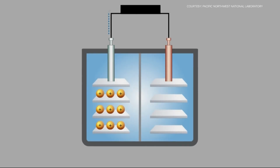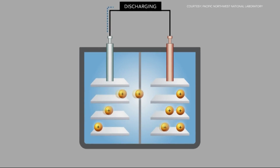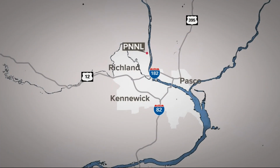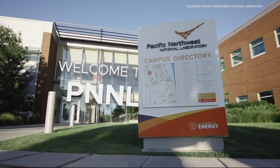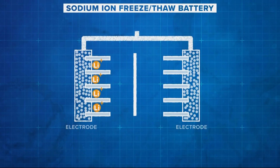In every battery, you've got three primary components. So you've got basically a negative electrode, you have a positive electrode, and you have something in between that we call an electrolyte that transfers that charge from one to the other. Vince Sprinkle and his team at the Northwest National Laboratory in Richland, Washington, is working on scaling up a battery that uses an aluminum salt as that electrolyte.